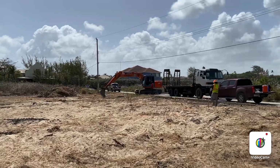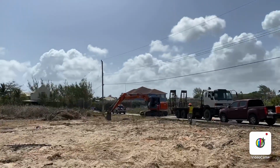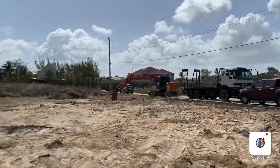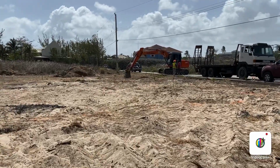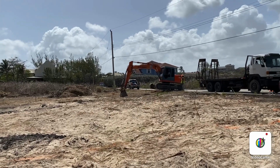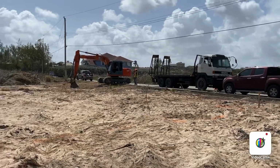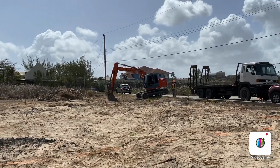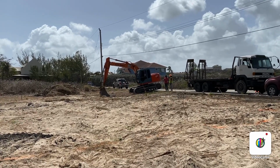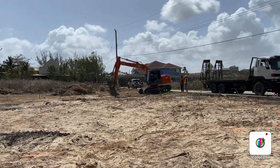Going in. Here we go. The first bucket going in. That's it. That's how you don't damage the curb. We're going to end up putting that curb back. Half of it's destroyed.